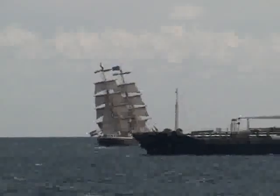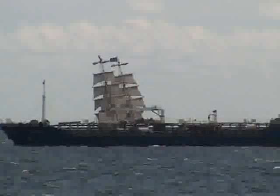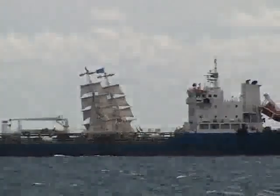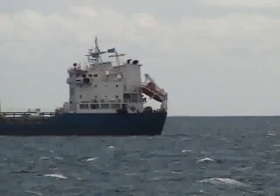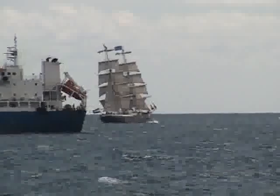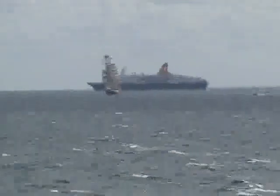A chance here to compare the size of the old against the new. You can appreciate how far shipping has advanced in the last 150 years. Here, a passenger liner crosses Mercedes' bow.